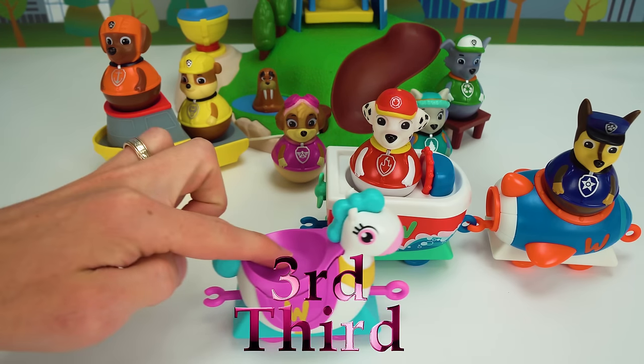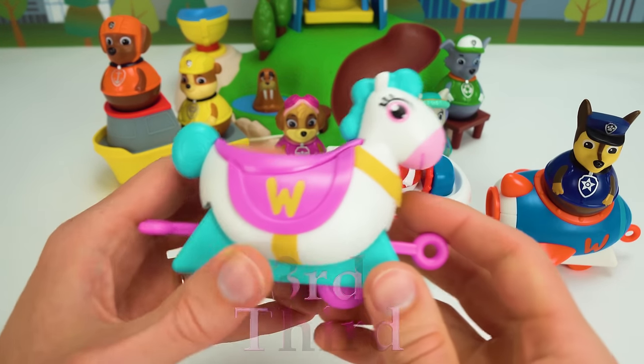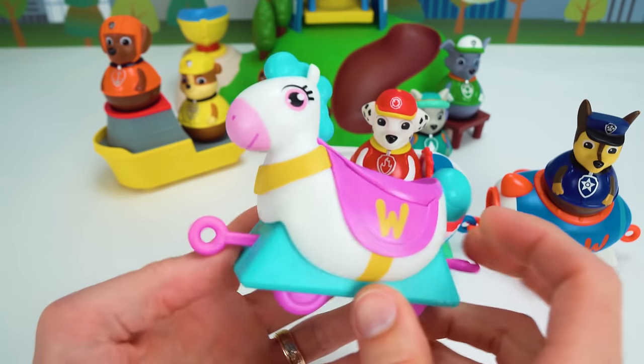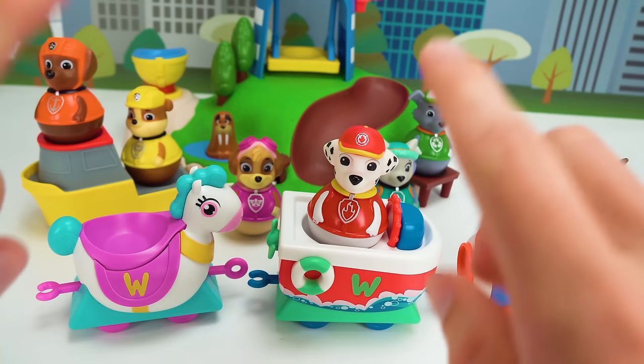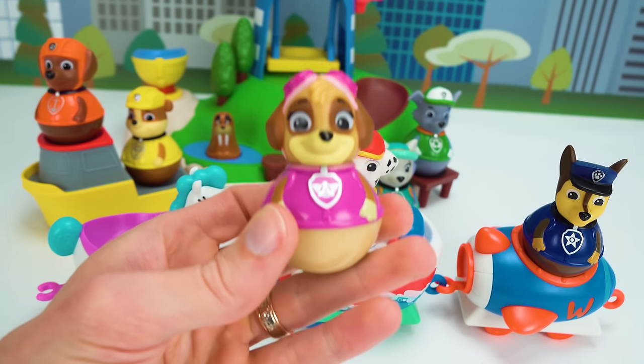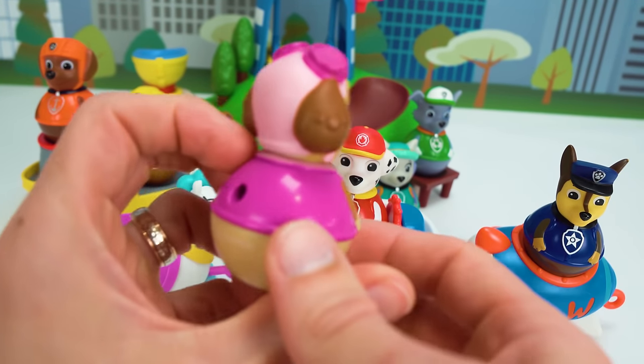For our third train car, we have this little horsey. It can buck up and down, and it looks really cute. Let's pick Sky. Sky is our air pup. This pup's gotta fly. She is pink.